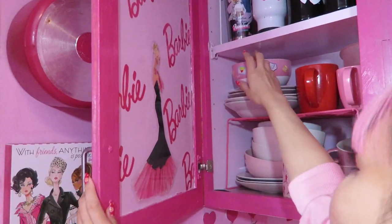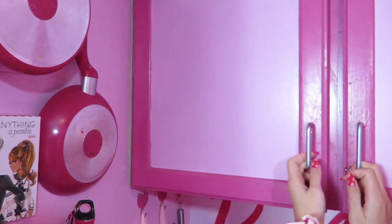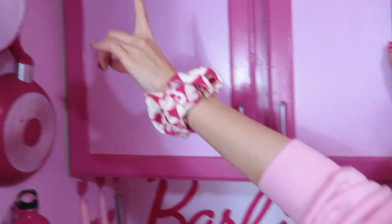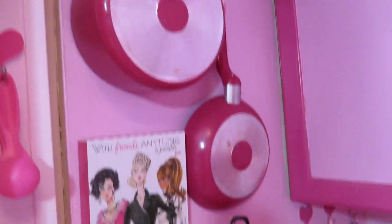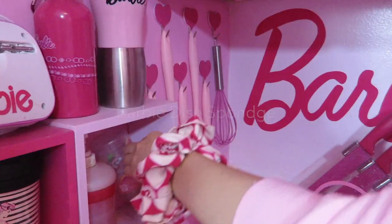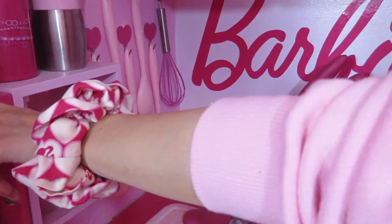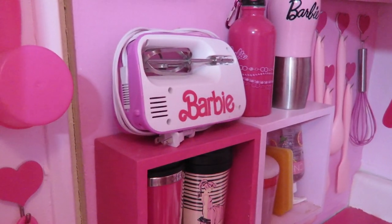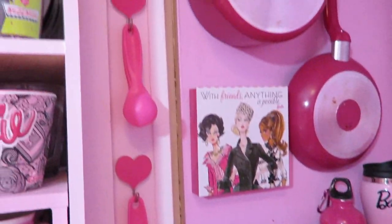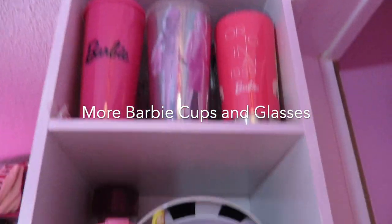That's a Barbie bowl. Barbie pink pan. All the kitchen tools are pink. Dish sponge, Barbie electric mixer, pink measuring cup, and all tumblers, plates. These are all Barbie only.